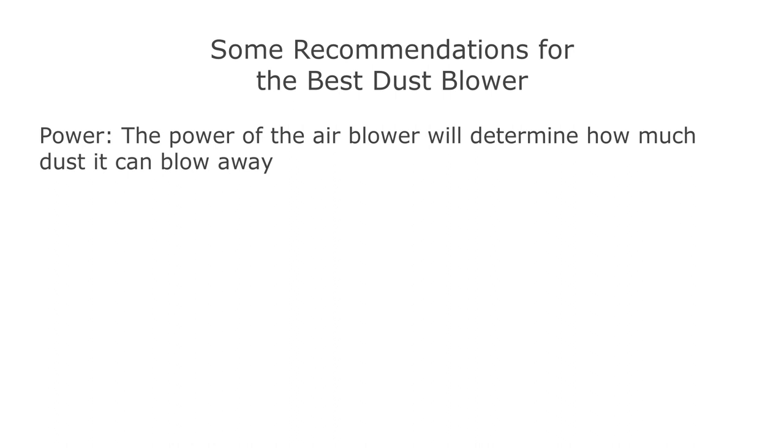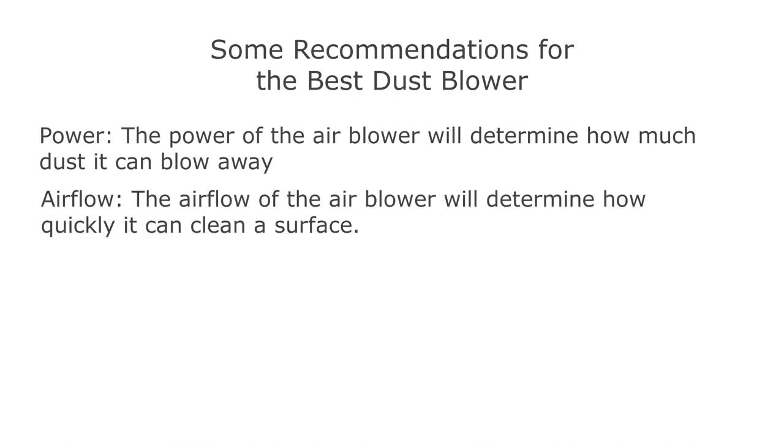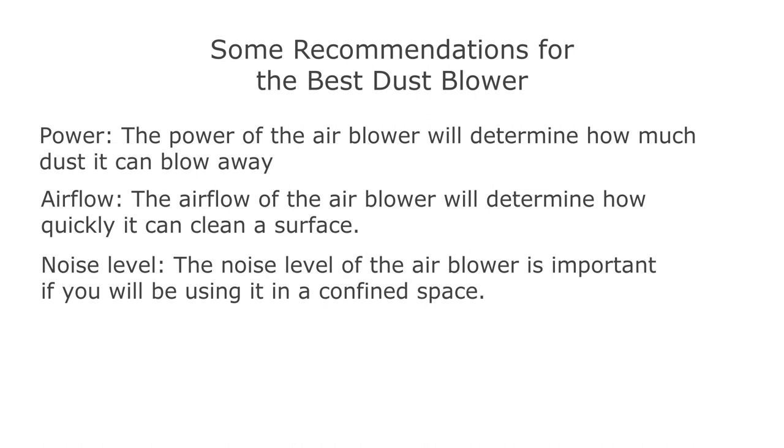Power. The power of the air blower will determine how much dust it can blow away. Airflow. The airflow of the air blower will determine how quickly it can clean a surface. Noise level. The noise level of the air blower is important if you will be using it in a confined space.